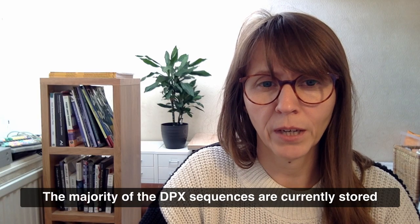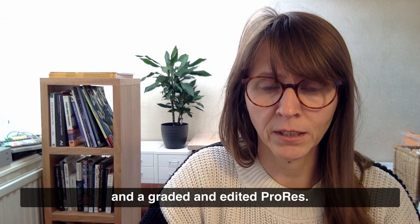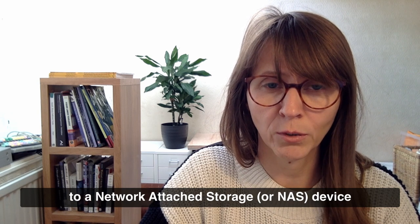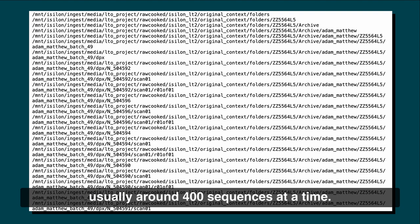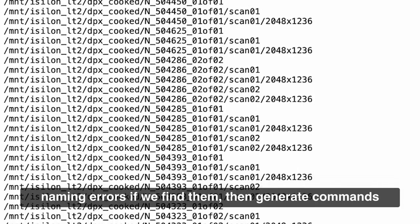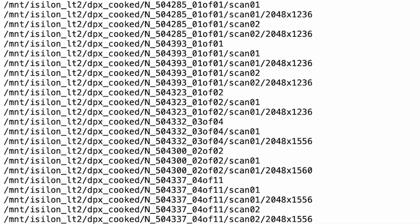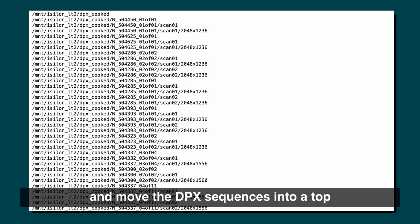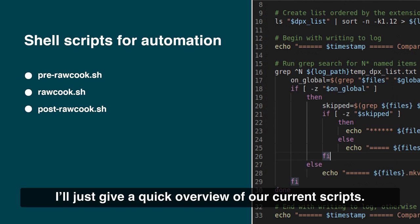The majority of the DPX sequences are currently stored on data tape, along with their audio files and a graded and edited ProRes. An external supplier extracts these files for us to a network attached storage device, or NAS, usually around 400 sequences at a time. We reformat this directory structure, correcting naming errors if we find them, and then generate commands to run in our Linux terminal. These commands create a new directory structure and move the DPX sequences into a top directory called DPX to cook.